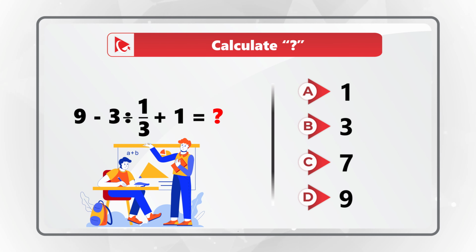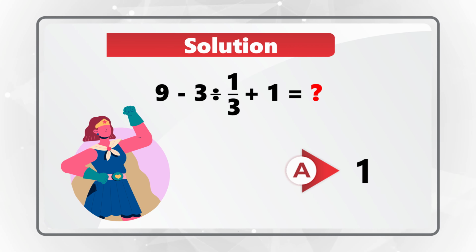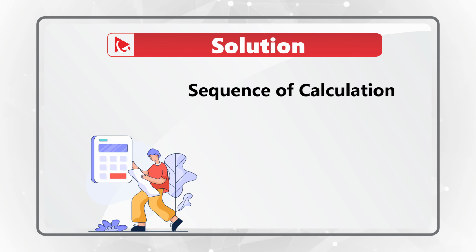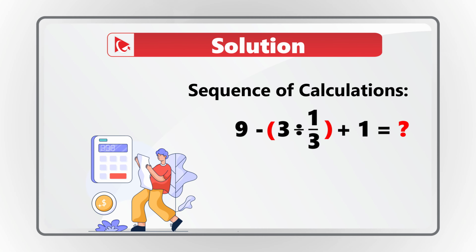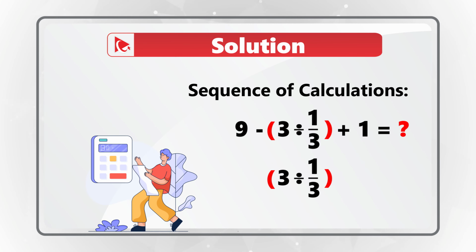Give yourself a little bit of time to see if you can calculate the solution. Ready or not, I am moving forward to share with you the correct answer. As you might have guessed, the correct answer here is choice A, 1. But why? If you look at the expression closely, you will see that the first part that would need to be calculated is the division, dividing 3 by 1/3. To emphasize this, I put this expression into red parentheses.